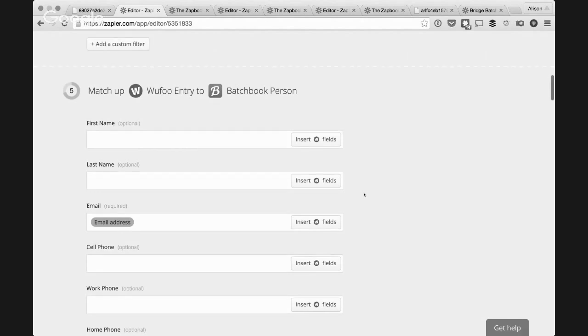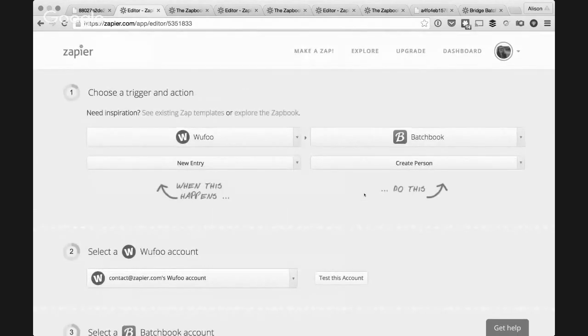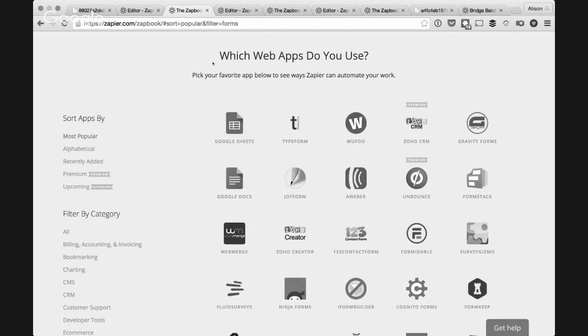So now anytime anyone fills out your form, whether you're gathering leads, you're gathering sales, all the way down to our tailor gathering clothing sizes, that is going to automatically create that new person in Batchbook. And you're not necessarily beholden to Wufoo, so to speak. If you use any other type of form out there, chances are that Zapier connects to it.